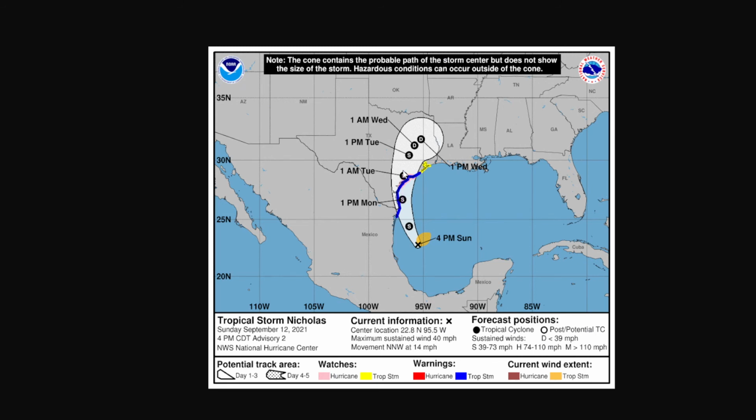But the primary forecast hazard for the system is flash flooding, and you definitely need to be paying attention if you are in southeast Texas, even stretching westward into Corpus Christi here. This whole region of coastline really needs to be paying attention to the possible rainfall totals here.